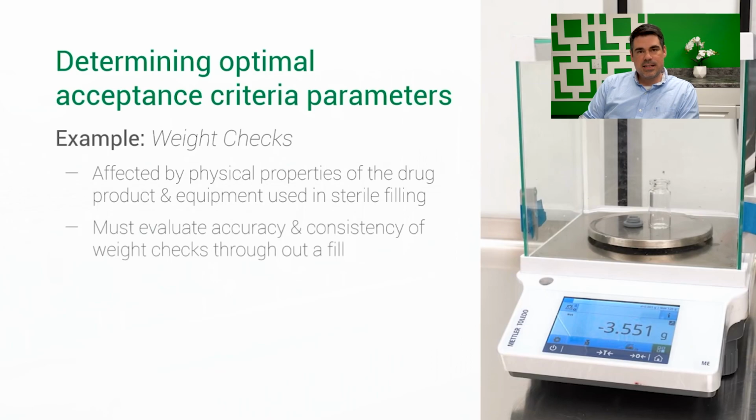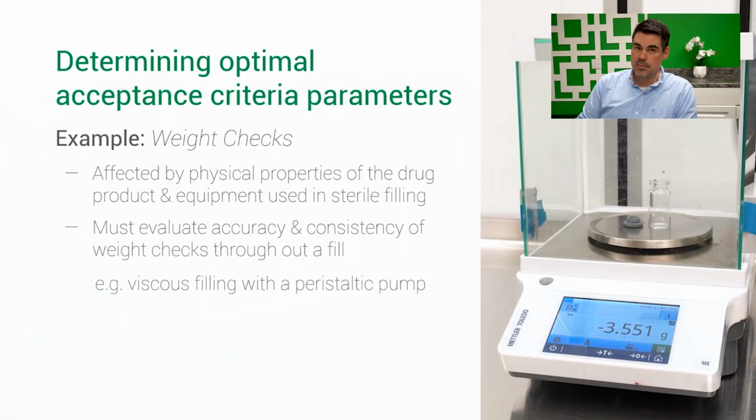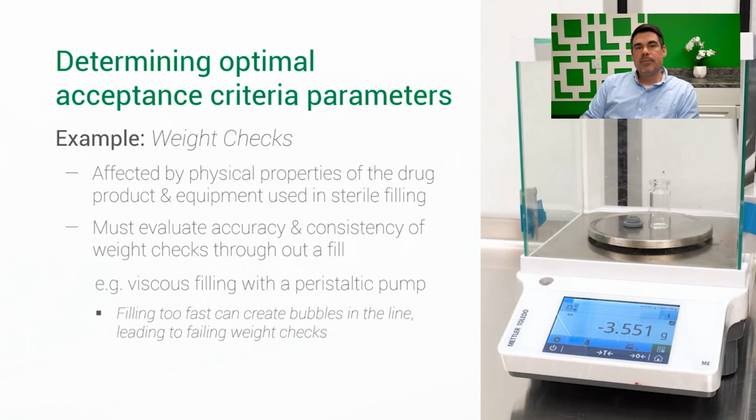Accuracy and consistency are especially important to evaluate for products that are viscous, but not quite viscous enough to require a piston pump. During this type of fill, the speed of the filler may need to be reduced to prevent a vacuum from forming near the pump. If a vacuum is formed, then it can create bubbles in the line and lead to inconsistent dispensed volumes. The engineering run will be able to inform the CMO and the client of any issues and potential solutions to provide consistent volume across all units.